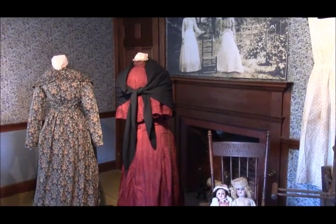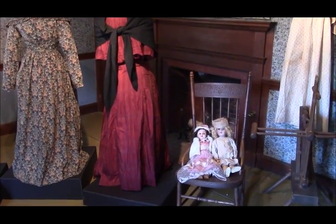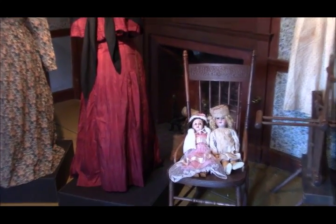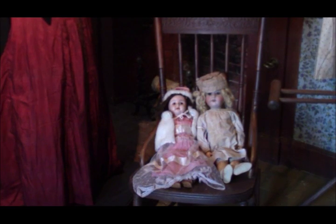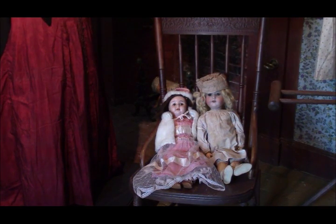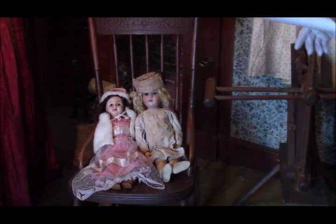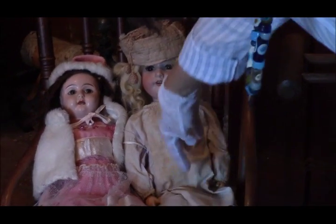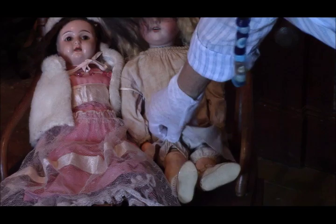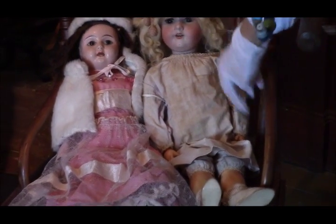The two dollies here sitting in Elvira's rocker are quite different. One, the one on the right, in fact, I believe is much older. She's got a porcelain face, and I think she had leather, certainly her shoes are leather, but something else was leather about her too.